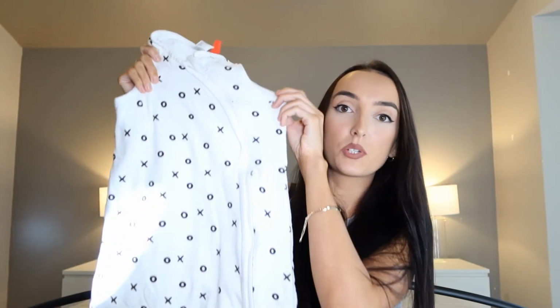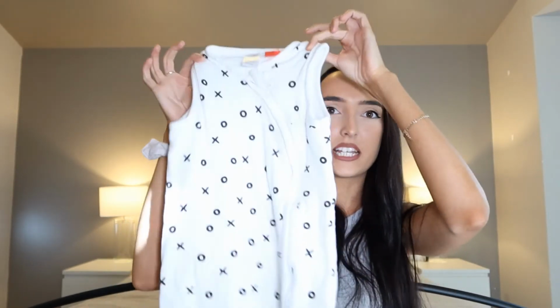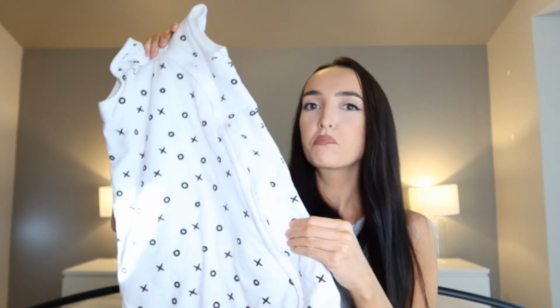We also got this one from Kmart. I think this was about $15–20 from Kmart, and this is a sleeveless one. This was great when it was starting to get cold, but it wasn't too cold yet. I loved the sleeveless one, and this one's quite thick. I would say that this is probably like a 1 tog. So this is that one.